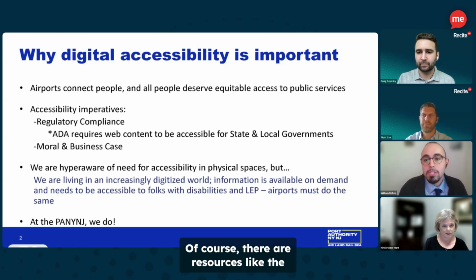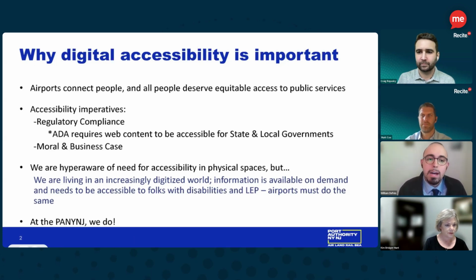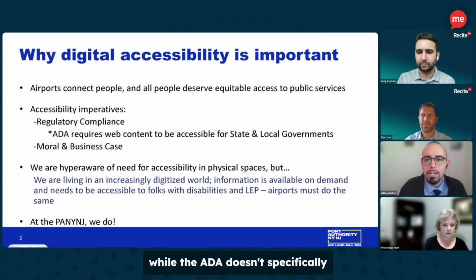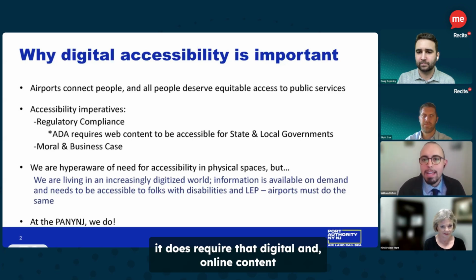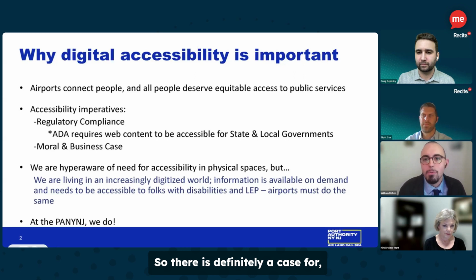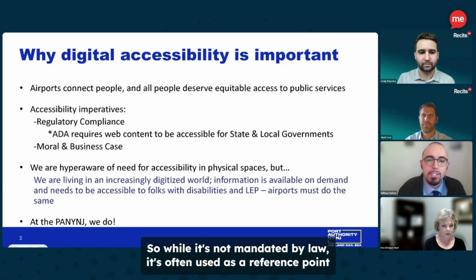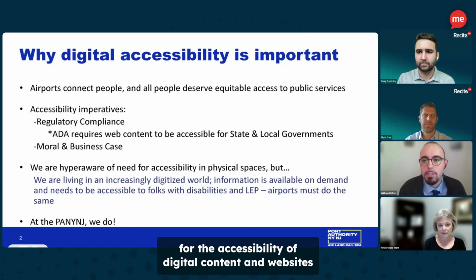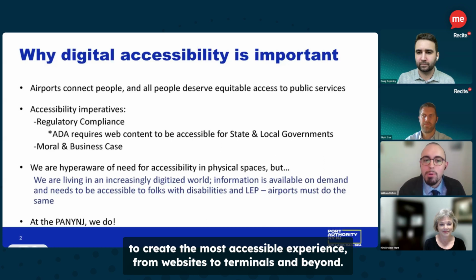Of course, there are resources like the Web Content Accessibility Guidelines to guide online accessibility. While the ADA doesn't specifically mention the WCAG, or those Web Content Accessibility Guidelines, it does require that digital and online content provided by covered entities be accessible to individuals with disabilities. So there is definitely a case for these sorts of standards in the ADA. While it's not mandated by law, it's often used as a reference point for the accessibility of digital content and websites. At the Port Authority, we are aware of that, and we work to create the most accessible experience from websites to terminals and beyond.